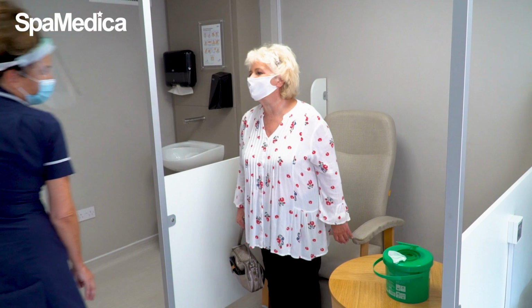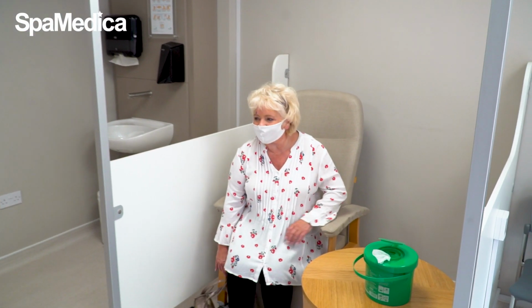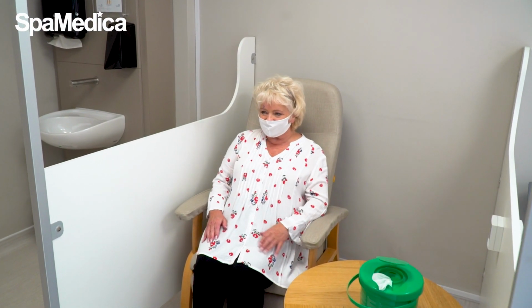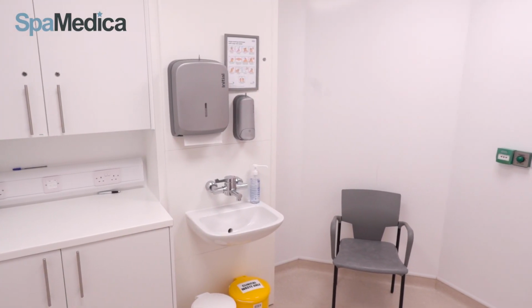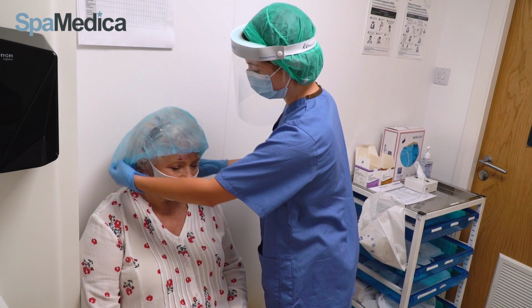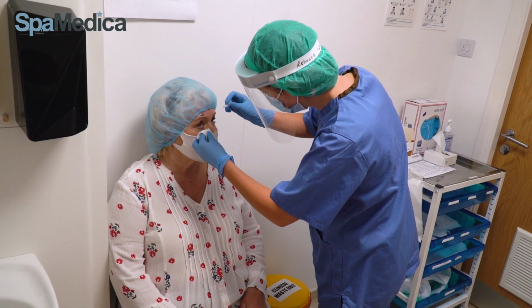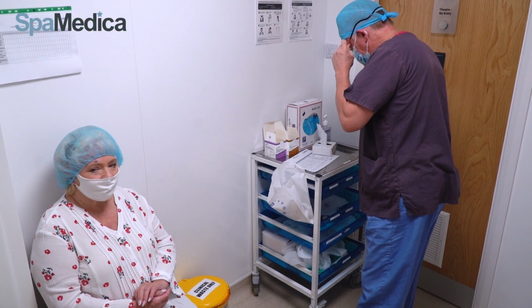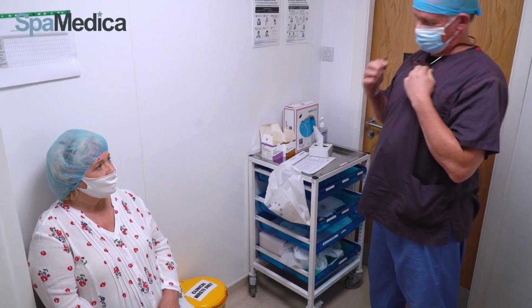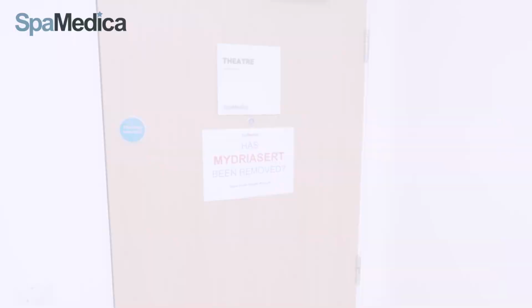Our patients often chat to each other in here, especially to share their previous SpaMedica surgery experiences, which helps put each other at ease. Once the pupil is dilated, the patient is shown into our pre-theatre check room. Surgical hat and foot covers are put on. The small pellet tablet is removed from the eye, and the surgeon comes to talk through the procedure with the patient, checking all is okay and answering all their questions before proceeding.